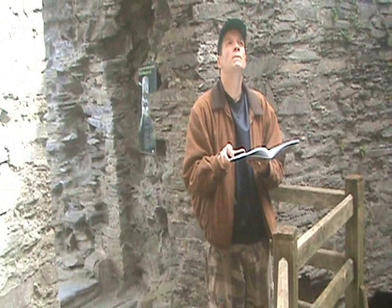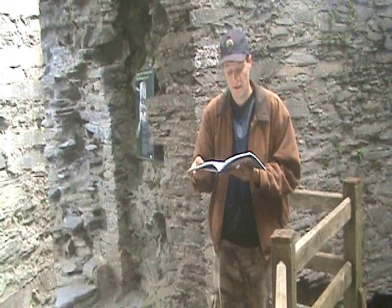Except for the traffic in the distance, in the far distance actually, it's quite quiet around here. Peaceful.